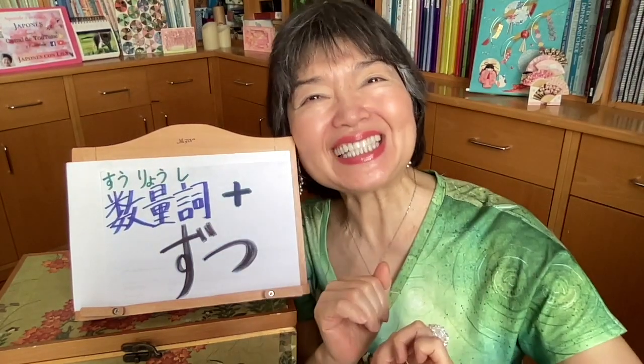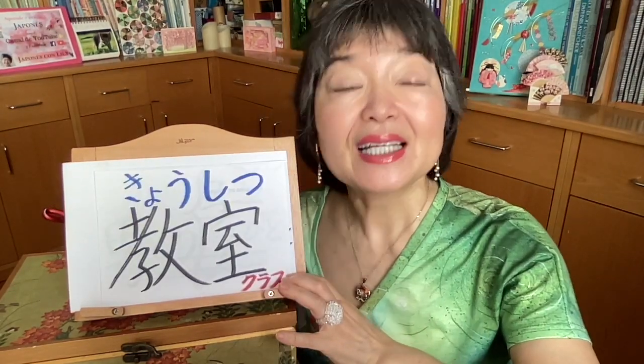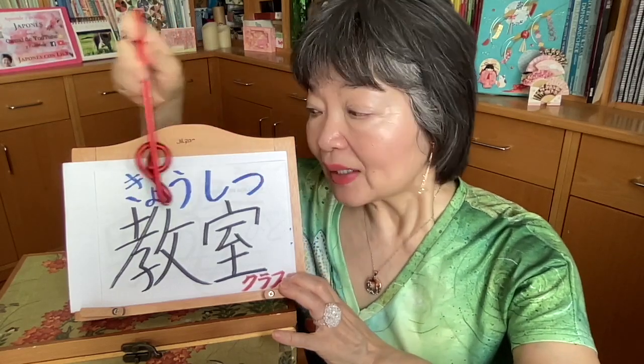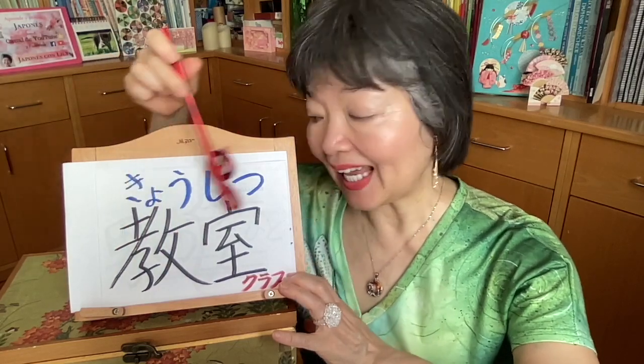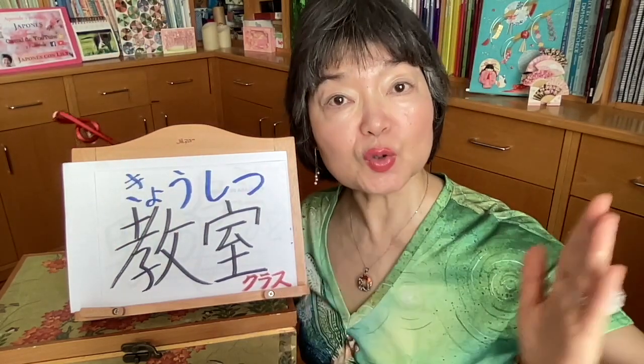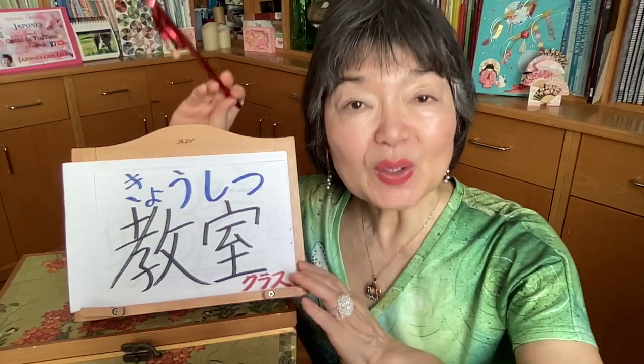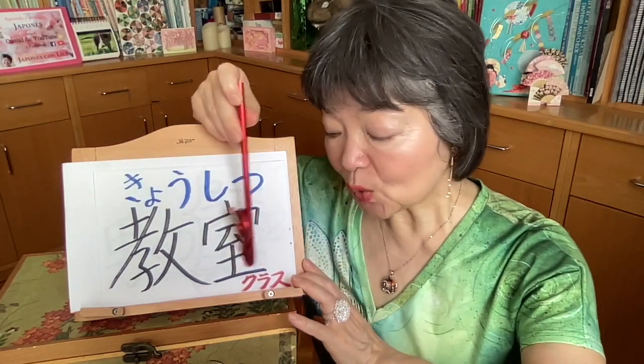In a classroom, there are boys and girls. 10 of each. Vocabulary at first. The classroom, we can say 教室. This kanji comes from 教えます, to teach, and this 室 means the small room, the room to teach or room where you can teach. 教室 is classroom, and also we can say クラス like in English, class. Both are okay.